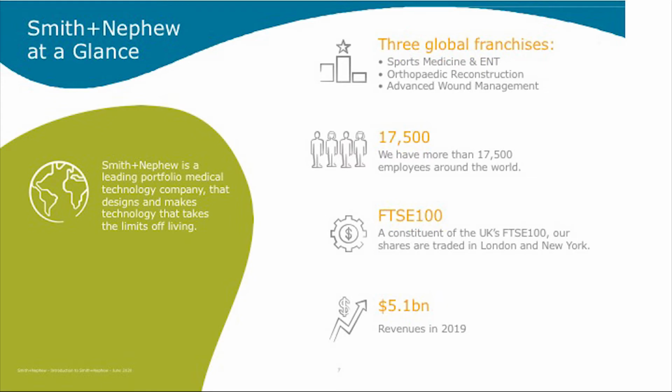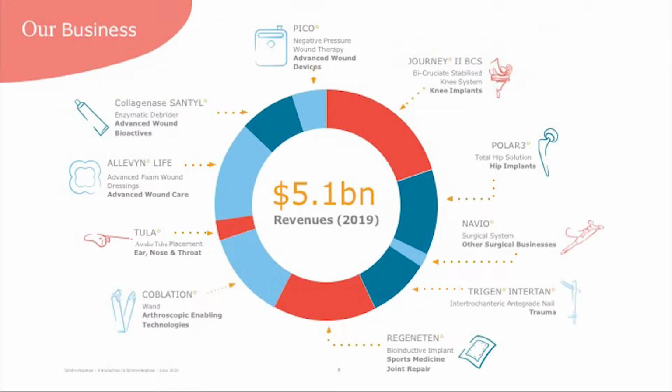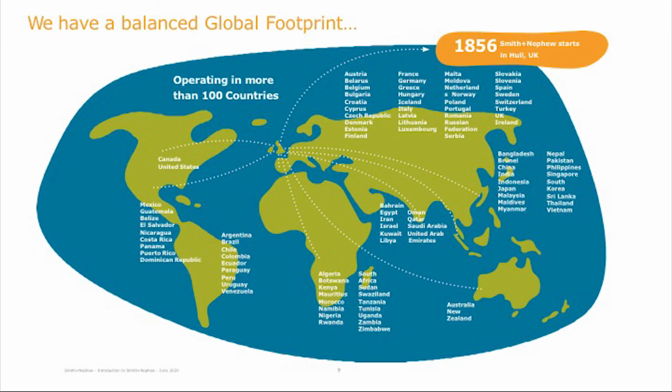What I'll talk about next is the shape of our business. You can see some of our products here: negative pressure therapy that helps heal wounds, knee replacements, hip replacements, some surgical instruments that surgeons use, and some cutting-edge joint repair and joint replacement technologies. So I'll talk about our global footprint now. We're a very old company, started in 1856 in Hull. My office is still in Hull, but we operate in over 100 countries around the globe.